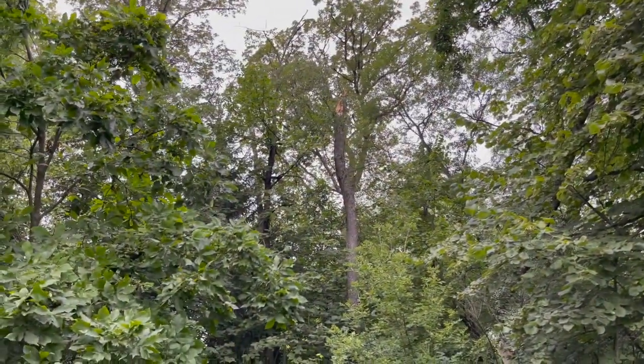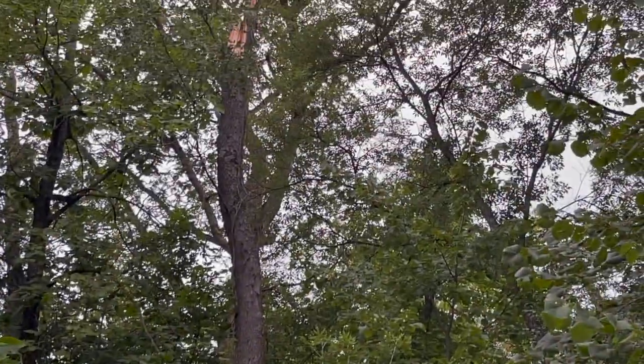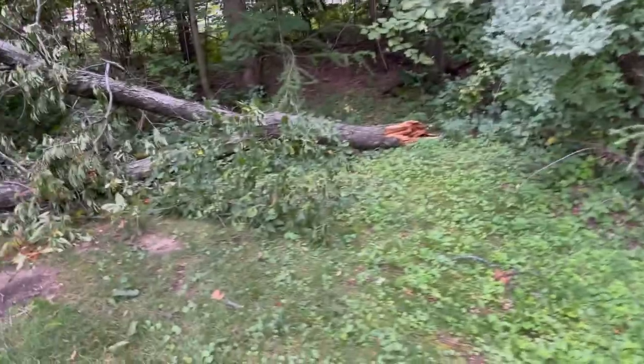Real crazy looking. So if you see up there, that's the limb, that's the tree. At least half of it, but the top half of it is gone. And it fell right here, right on the edge of the property, pretty decent ways away from the house.